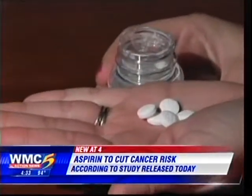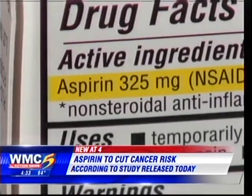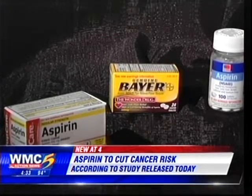The London research team found it took about 3 years to see any health benefit of daily aspirin, and ideally, they say, one would take between 75 and 100 milligrams for at least 5 years to get the fuller effects. Lindsey Brown, WMC Action News 5.